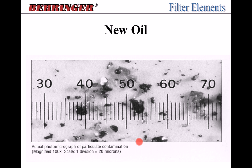As I indicated before, new oil is usually a source of contamination. This is oil, and each line of demarcation is 20 microns. So even in new oil, we have particles that are between 60 to 80 micron in length and diameter, and that's what can cause some problems in the system. So those are the things that the filters that we manufacture kind of get out.